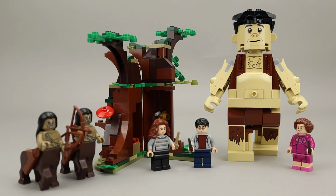It's a very small scene, obviously with just the tree as a brick built piece, with the exception of Grop. So Grop is definitely the highlight of this set, but it is nice to get Hermione and Harry in their street clothes, which you don't often see. They're usually in their Hogwarts robes. Lots of really nice things about this set, and I think overall a great value.